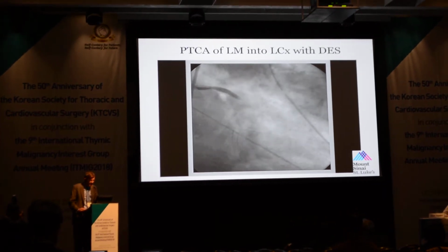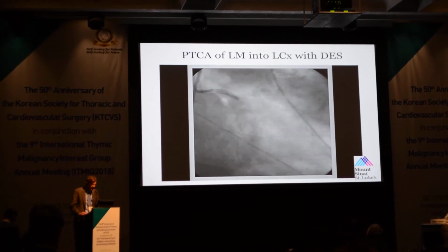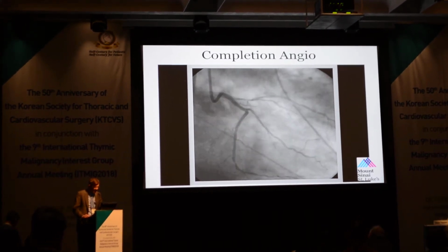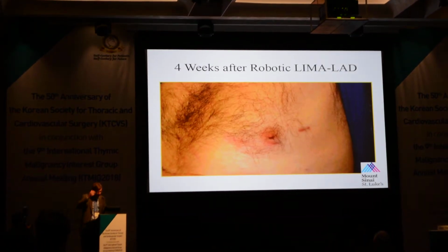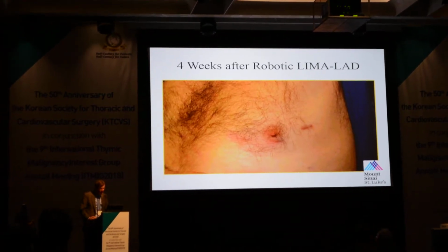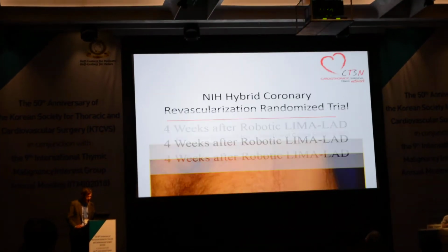And now here's the stenting of the left main into the left circumflex with a drug-eluting stent. Short, large stent, a single stent. And with the completion angiogram, it shows a beautiful flow from the left main into the circumflex. The patient went home on day 3 and back to work in 2 weeks. Here's his chest a month post-op. So, a pretty darn good result in a patient with limited coronary disease, not typically referred for CABG.